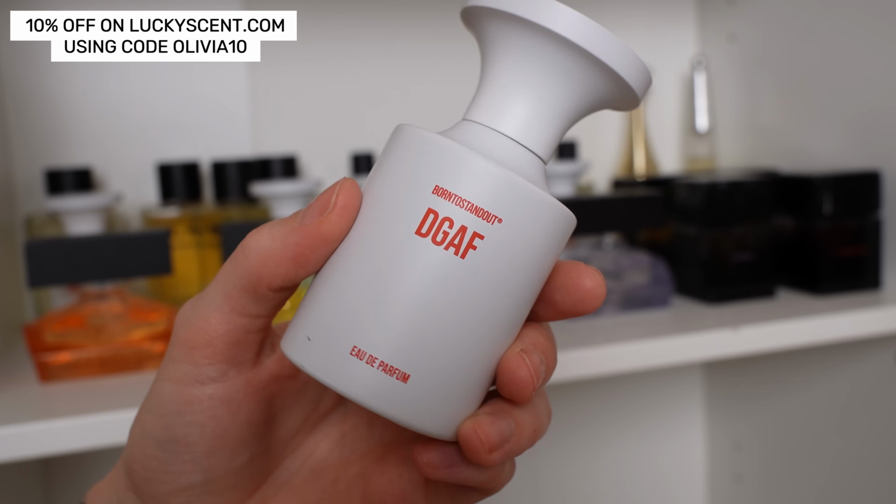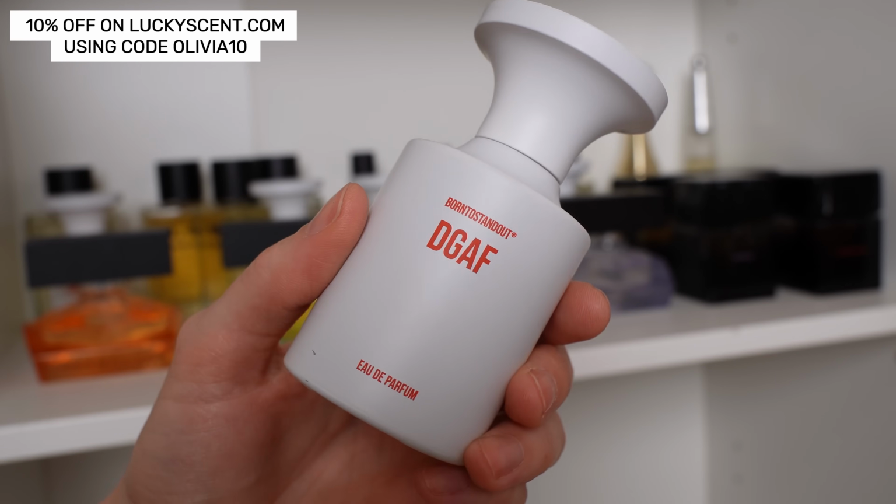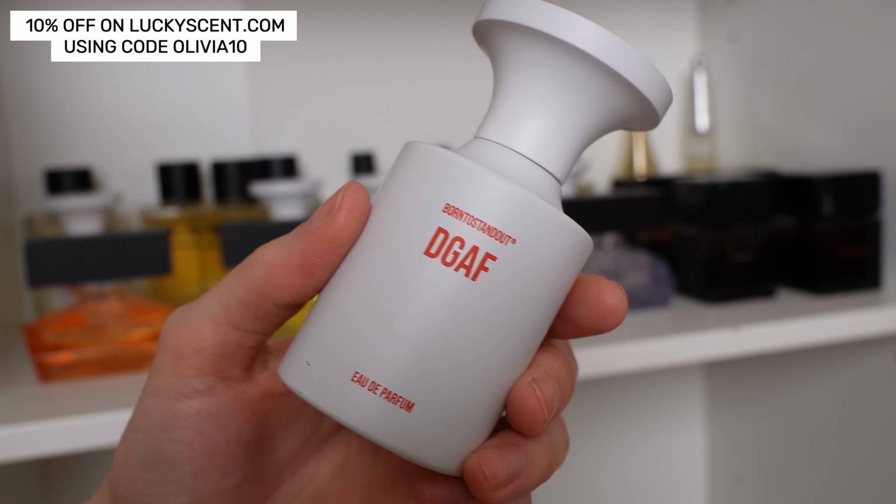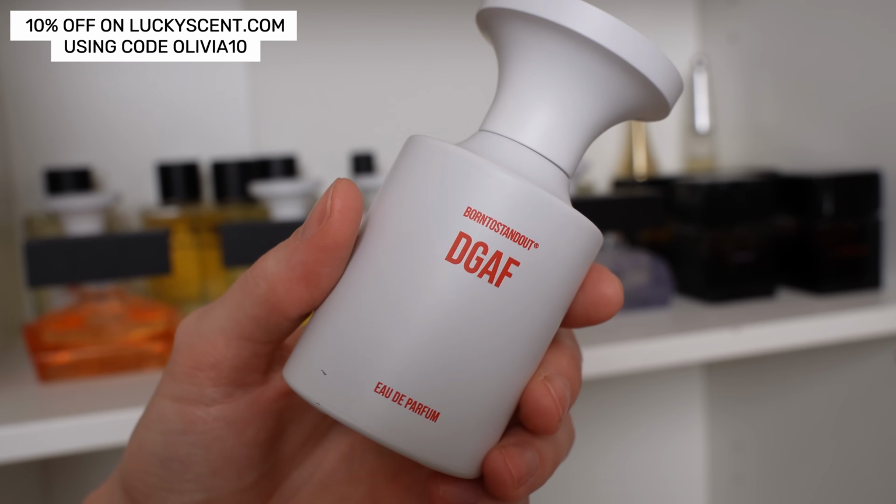Next is DGAF, and this is an aromatic citrus. So you have sage, you have bergamot, but you also have a powdery violet and a spicy black pepper.